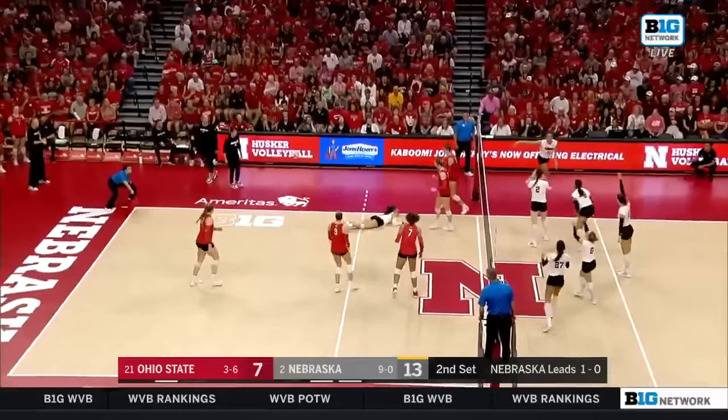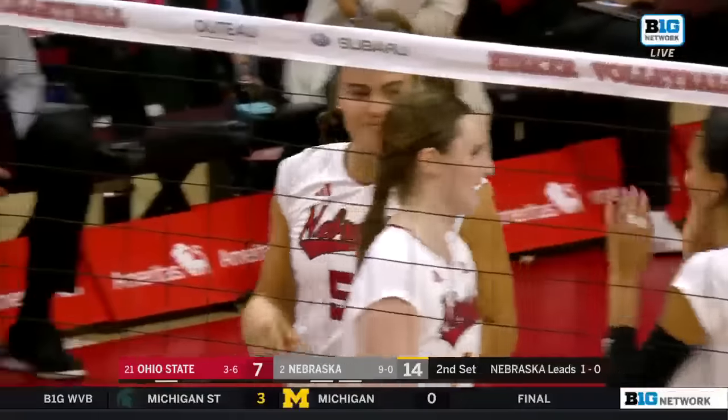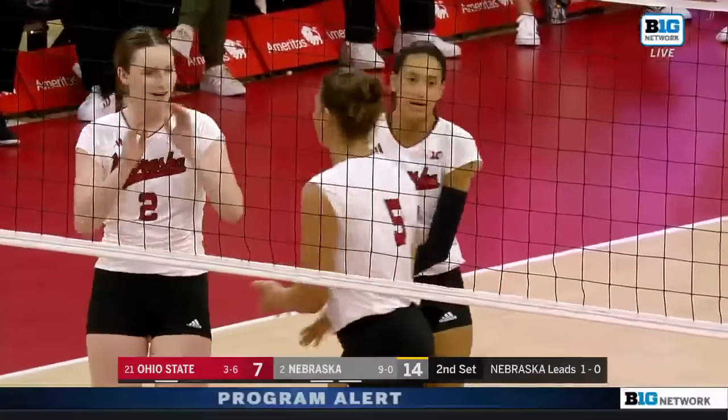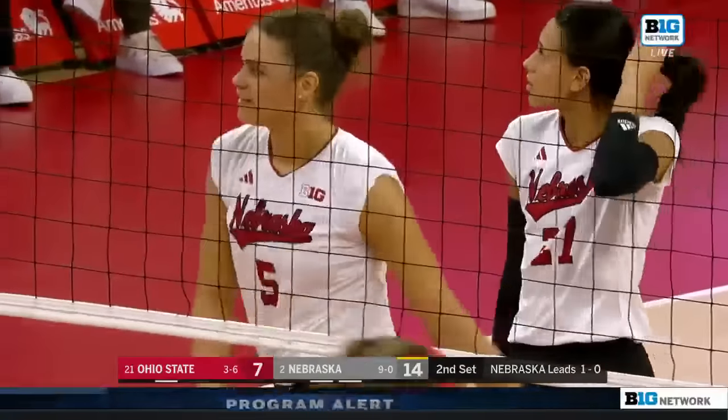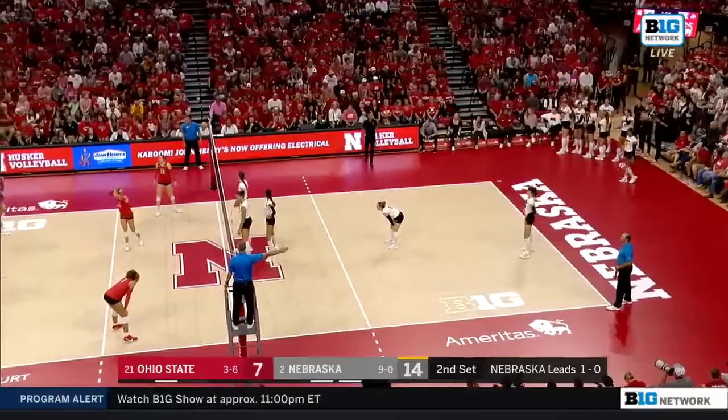Slide the tip off the block. That's a good decision there by Becca Alec. Whether Nebraska is taking a rip at the ball or putting in off speeds, they're doing such a great job seeing the defense on the other side, where they're set up, putting the ball exactly where they're not.